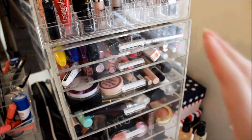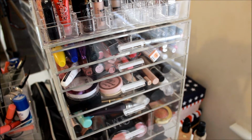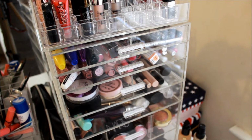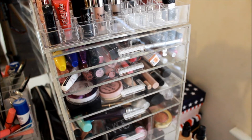Just to mention as well, I've mentioned this before in my videos, my acrylic unit is from, I think it's called Houseables. I think they have a website, and an American website. The American website you can't buy from internationally, but the eBay one you can.